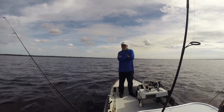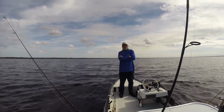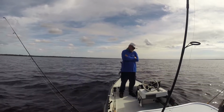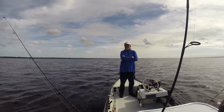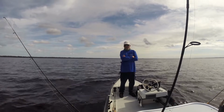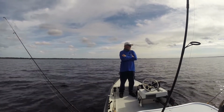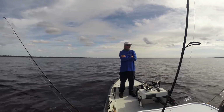Alright, so this bite has really slowed down. Not that it was ever actually on fire. But I was getting 1 here, 1 there, and it seems to really have just died out. I'm hardly seeing any fish on the side imaging, and I'm getting no bites. It's nice out. It's not hot, it's not too windy, it's not too rough, but I think I'm going to call it quits pretty soon. It's about 11 now. I might give it another 20-30 minutes at the most, but unless something exciting happens, I'm about over it for today.